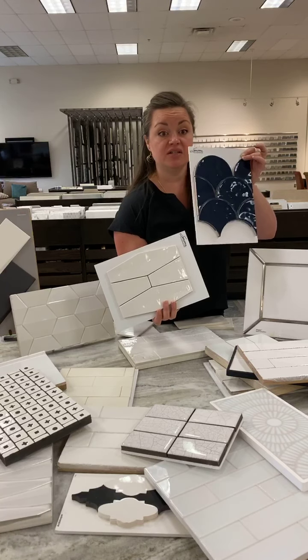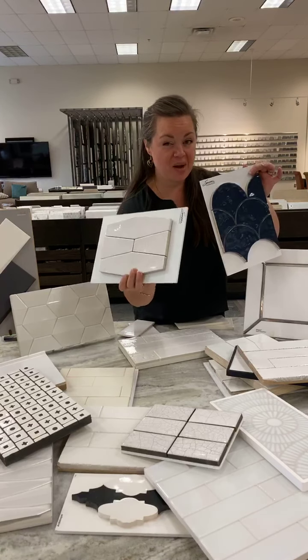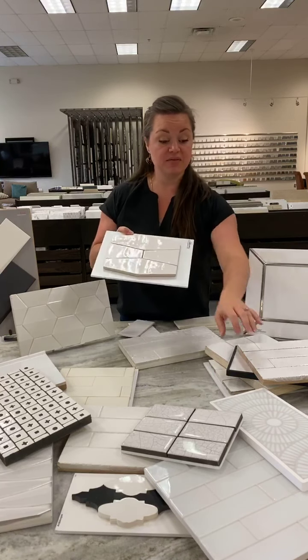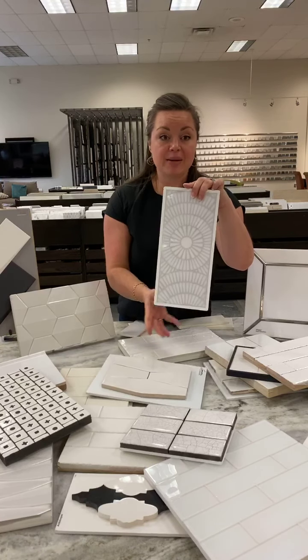We can then take this even and take it out of the shell format, turn it on its head, and play with the installation. Come see me and I'll show you what I'm talking about. But we can sit and play and take your basic, turn it on its head, and make it something fun. Even by playing then with glass tiles and playing with shapes.